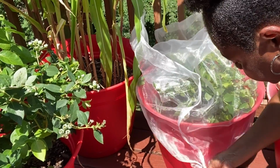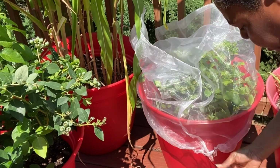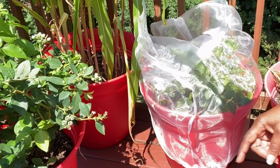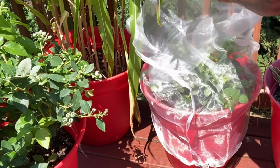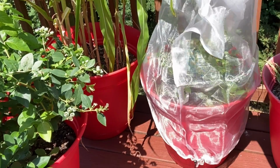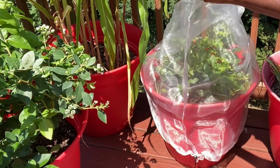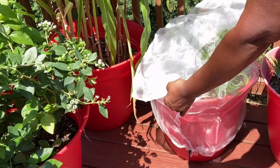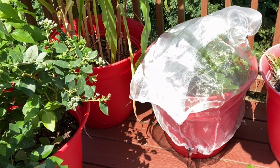Now I'm just gonna take this, push it to the pot right here, and push that up, and then I'm gonna push it down. Now, the big beauty of this is I have all this room left up here. As this blueberry gets taller, it'll fill up, and it still has plenty of room. As you can see in it, the sunlight gets in there, the water gets in there. I just fold that right down on top and leave it like that.